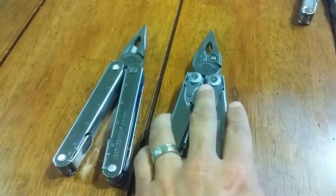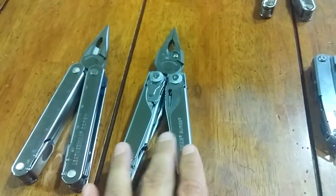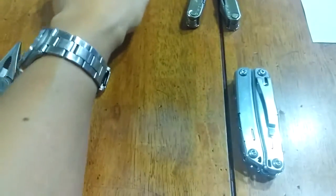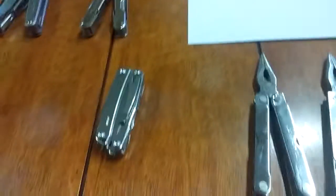But without price being an issue, this is clearly the better tool. It's the one that I would have in my home all the time, and this is the one I'd carry around all the time. But it has no scissors. So let's see what else we got.